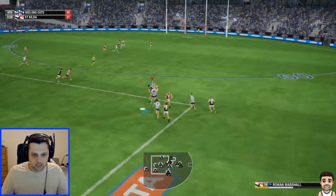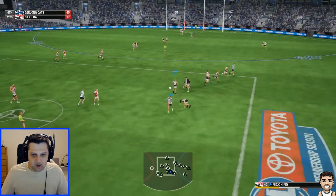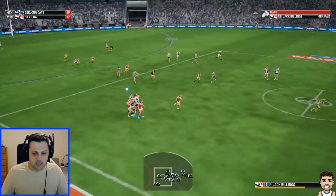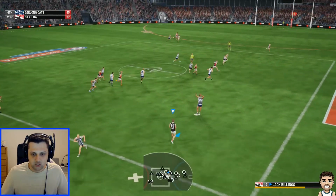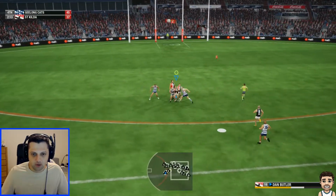Oh, nice little kick there. Coming across from Taylor. Nice tackle there by Carlisle. Was that Stephen in the middle of the ground? We need to take a mark here. Can we get it? We can. Okay, Billings. 2 minutes 15 left on the clock. Billings to move it fast. Using the body at the back.